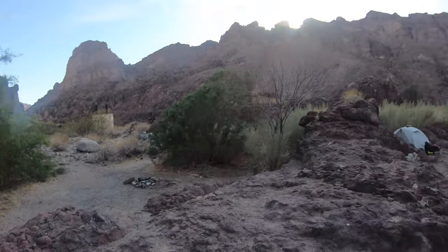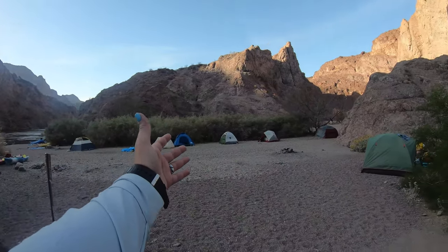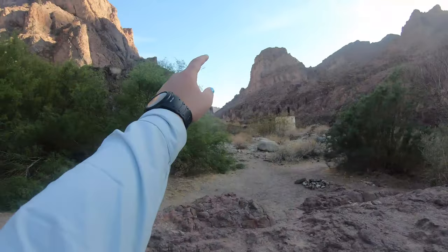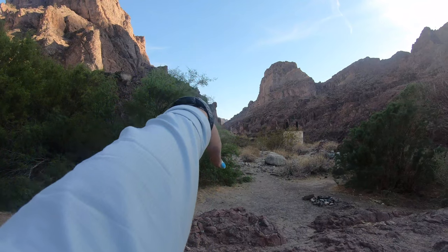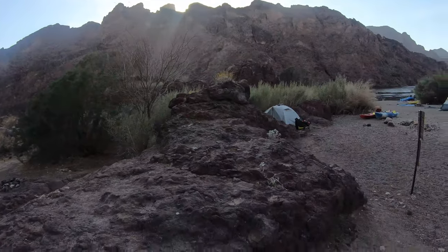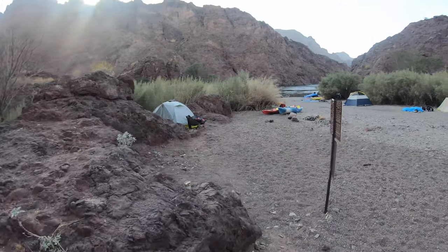There's another camp spot over there. And as you can see, there are a bunch of other tents over there. We did go on a short hike all the way up, and then we found some very nice campsites, but we were already all set here, so it was not worth going up there again.